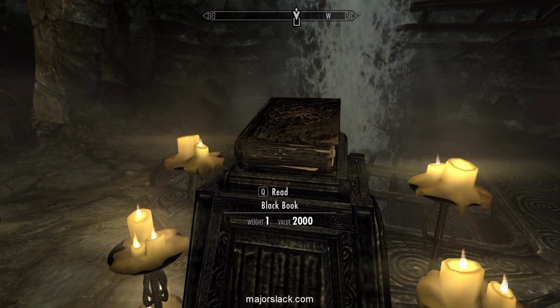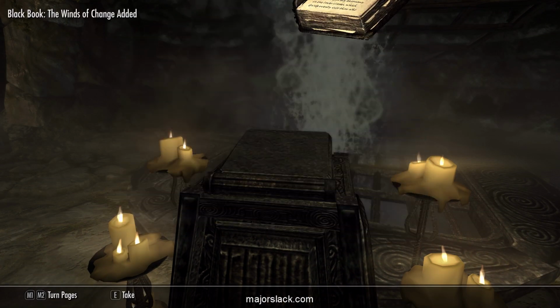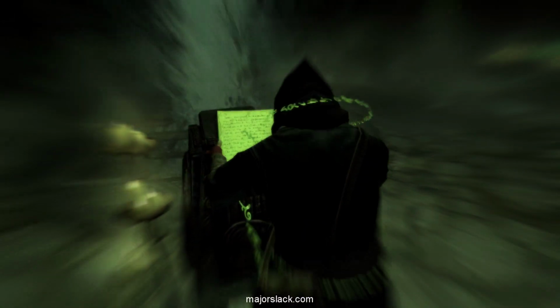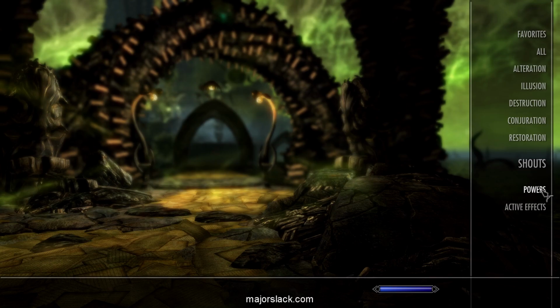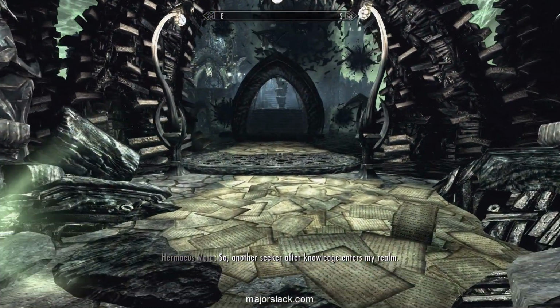Don't go into Apocrypha in sneak mode. That could pose some problems with Skyrim. Okay, let's make sure you're standing up. As soon as we get in, we're going to crouch down, go in sneak mode, engage Embrace of Shadows, and get underway right away. So, stay right in the center.